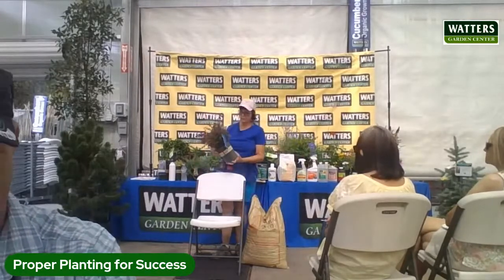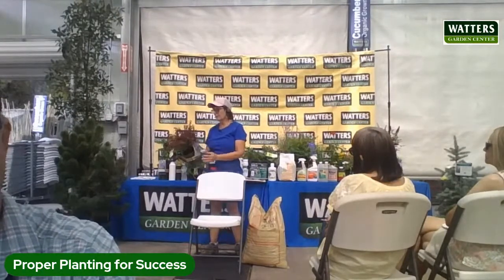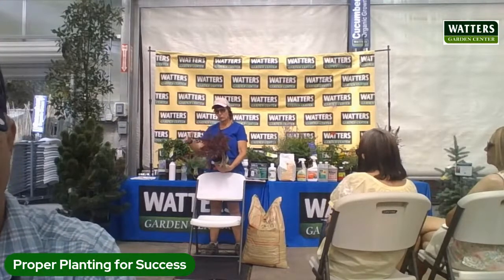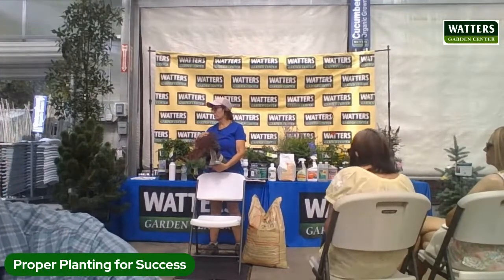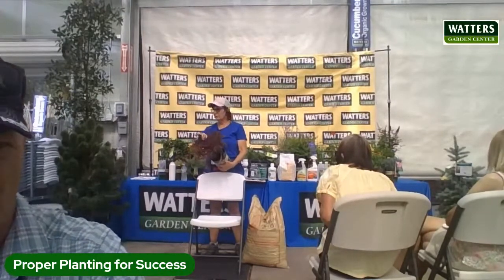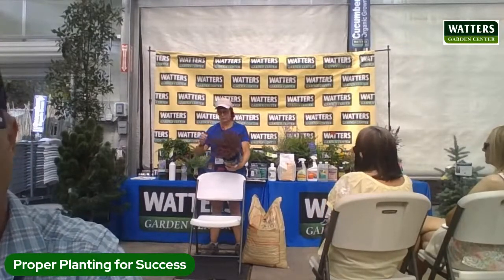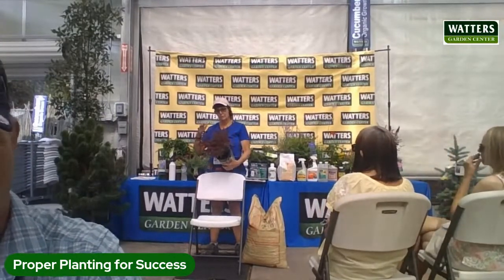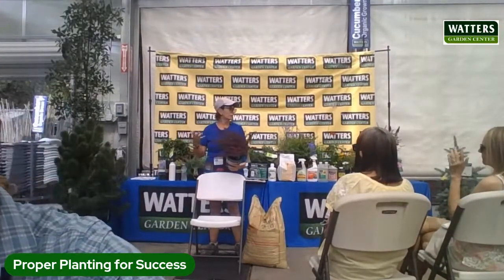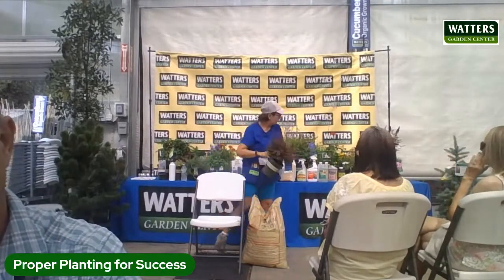This is a Japanese barberry. This guy is a lava nugget. Lava nugget is one of the smaller varieties out there. Beautiful foliage, and they really go into color in the late summer and fall. They do have thorns, which is one of the reasons that the critters don't like them. Like I said, you can't beat this foliage color. It gives you a pop of color with all your greens. It just makes it magnificent.